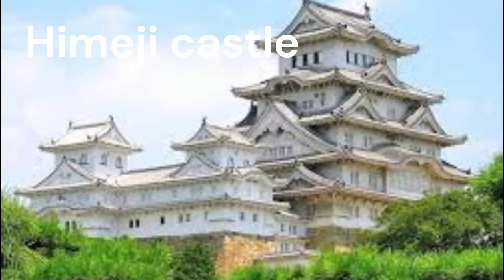Of particular note is the castle tower, which consists of 6 floors, and there are weapons and exhibits inside. In 1993, it was registered as a World Heritage Site, recognizing its historical value and beauty. Himeji Castle is regarded as a model of Japanese castles and attracts visitors.